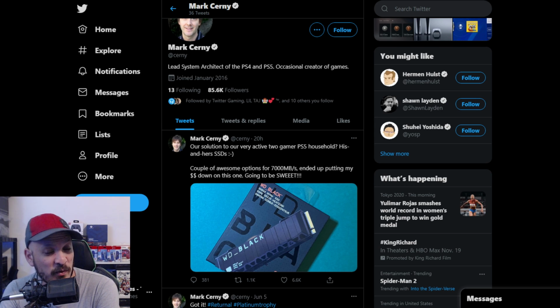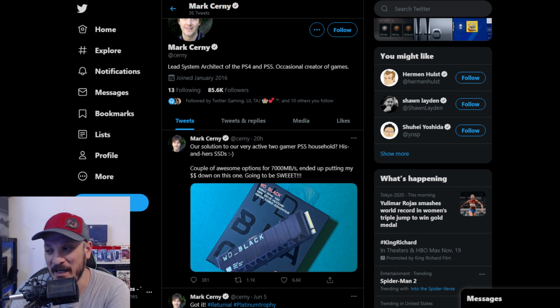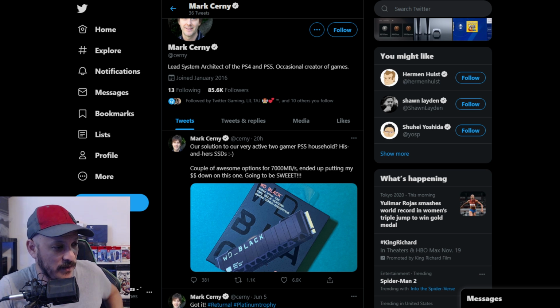So here's something we should probably talk about. The PlayStation 5 NVMe SSD slot is being activated for people in the beta program for the PS5. Now, I was not invited to that one, so I have no idea, to be honest with you. Did I apply? Yes, but whatever, that's fine.